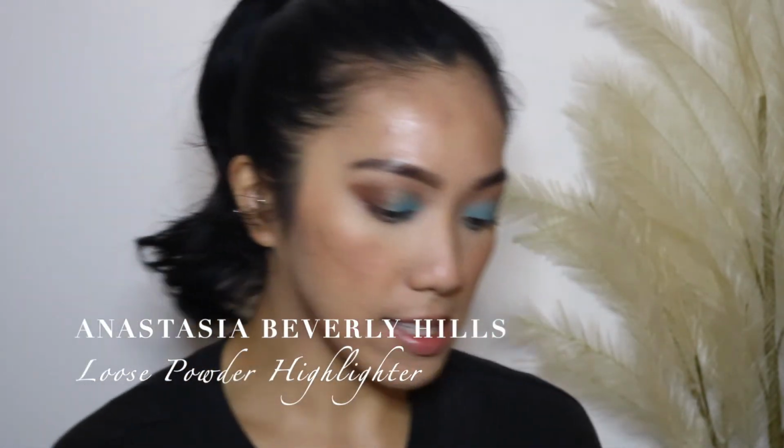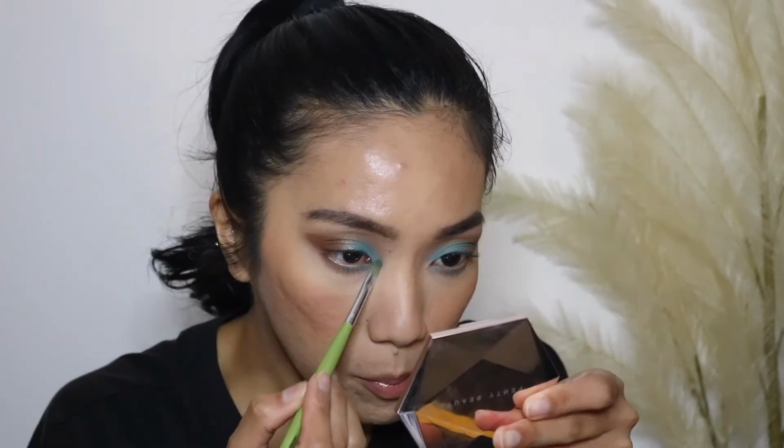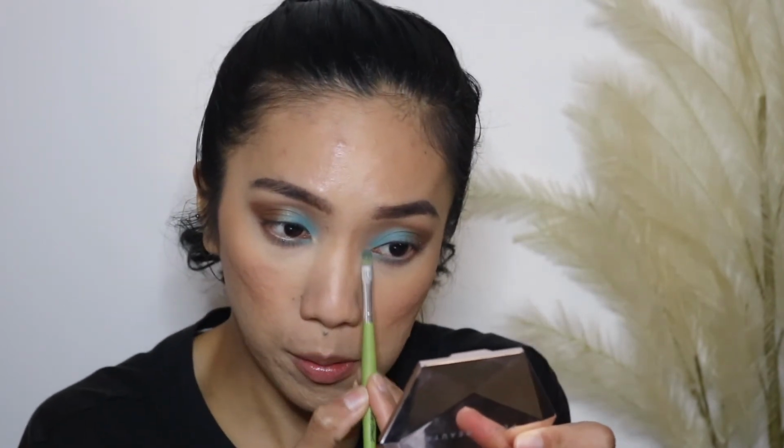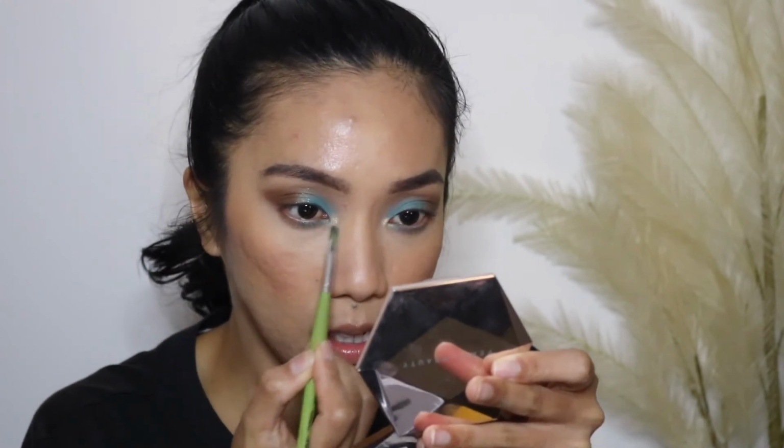For the inner corner highlight, I am going to use a highlighter. So I'm going to use the Anastasia Beverly Hills loose highlighter in the shade So Hollywood. Pop that in the inner corner. This is a little bit too golden compared to what she has on the photo. I think I much prefer this shade rather than the white that she had on. And I am going to use the same product to highlight.